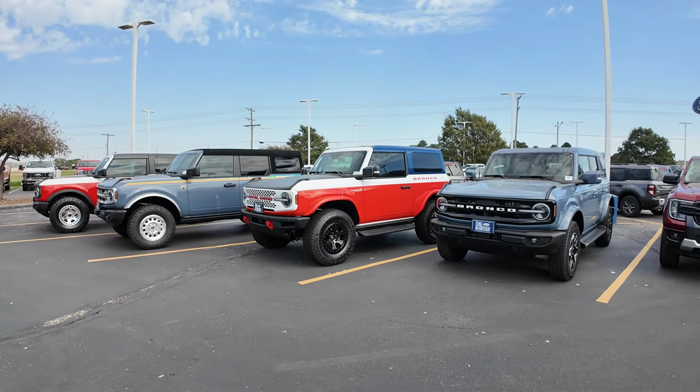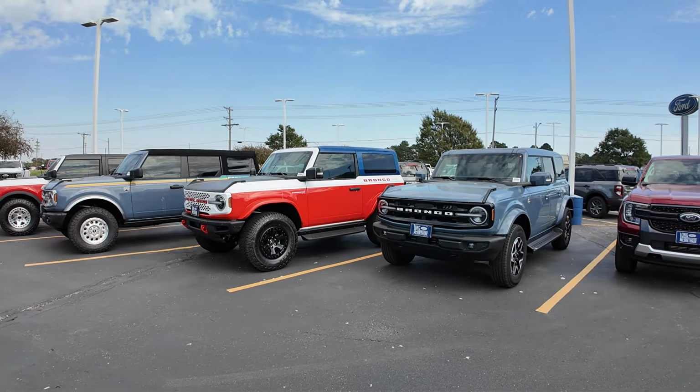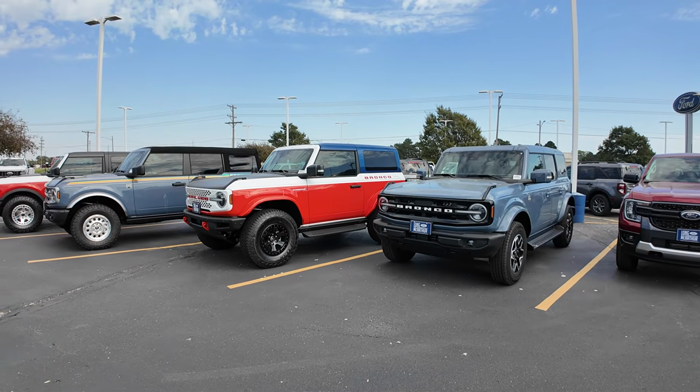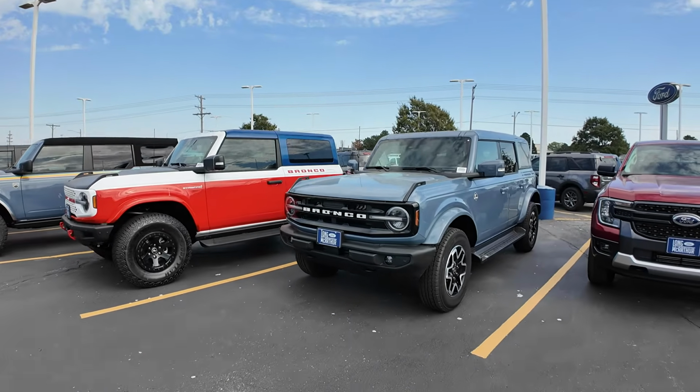Now, if you're looking for a good deal on something, 24 model year Ford is wanting to blow out all their 24s. Dealers shouldn't have any, we don't have any. But if you do find a dealer that has a 24 out there, they're up to $8,500 off on a 24 model year. So that's something to note right there.